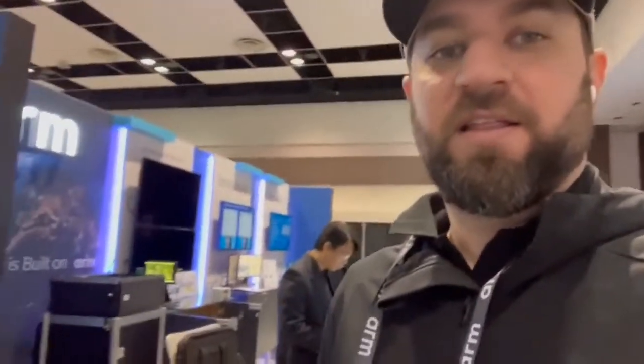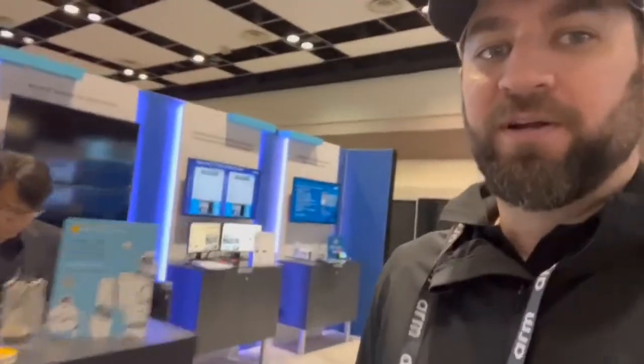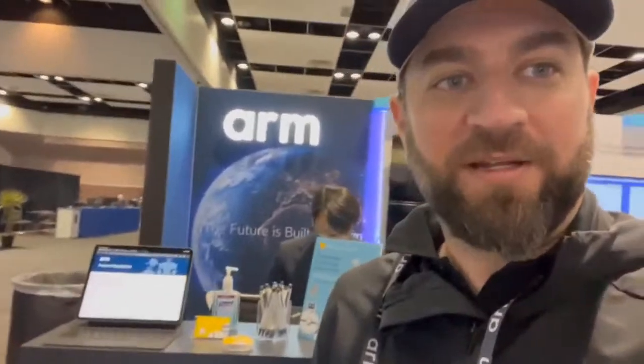Mauser, Avnet, Plumerai, Synopsys, as I said right here, Edge Impulse. And as we approach the best booth on the floor, we have ARM. So what I'm going to do now is, Robert, if you don't mind just taking over for a quick second while I prepare, we will look at what the ARM booth has to offer.